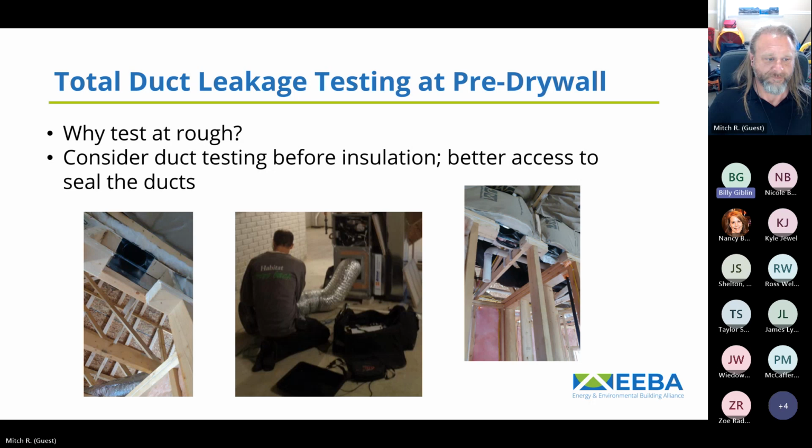Cold duct leakage testing at pre-drywall, sometimes even pre-installation. The value is that if it's leaky, you can get in and fix it because it's completely exposed. For a lot of builders and raters, that's a given. For a lot of folks, it doesn't happen until the end, but the value of maybe even paying for that extra test or that extra visit, even pre-installation, might be worth it because you can get to everything.